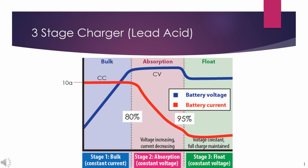And just a quick word, that 10 amps, you have to buy the right charger to get that 10. If you connect a 20 amp charger to this thing, it's going to charge at more than 10. It'll be close to the 20 amp point, which for that 100 amp hour battery would damage it.